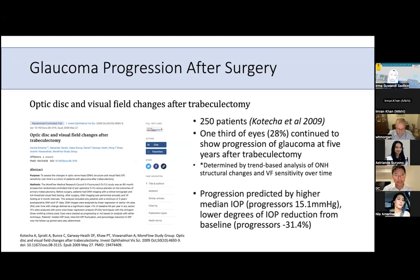And just a little note here on glaucoma progression after surgery. Well, how do we do? We know that even after we do our trabeculectomy, at the 5-year point, about 1/3 of our patients are going to show continued progression for whatever reason. In this study, they showed there was some progression of glaucoma based on trend-based analysis of visual field or optic nerve head change. But luckily, only 6% of their patients had continued glaucoma progression when it came to a matching visual field deficit that correlated with anatomy.